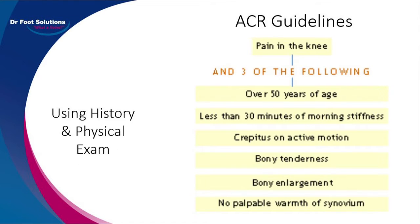I've used the American College of Rheumatology's guidelines to classify this, because you'll see later under treatment, when I cover the update on medical laser or photobiomodulation for osteoarthritis of the knee, that the meta-analysis of studies done on knee OA with PBM being used as treatment uses this definition as the criteria for including the studies, as meeting their guidelines.